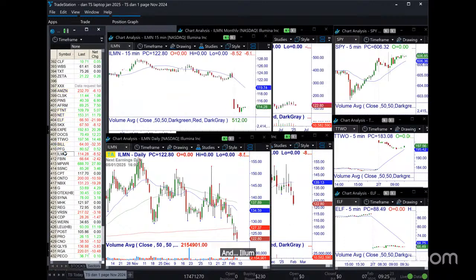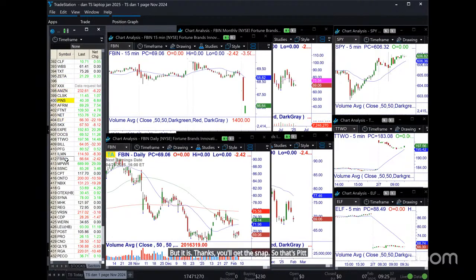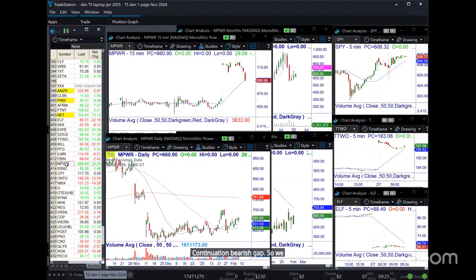Illumina. It's not nearly as clean of a gap and snap as ELF is, but it is a potential gap and snap. So that's put spread watch. FBIN, that's a bearish continuation gap. Remember Wednesday's class: igniting gap, sideways on support, gapping under, continuation bearish gap. So we could watch that both for directional and call spread.